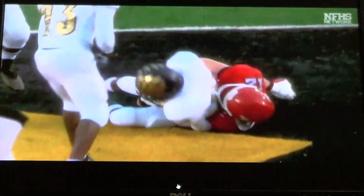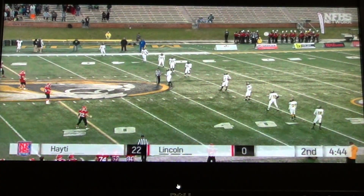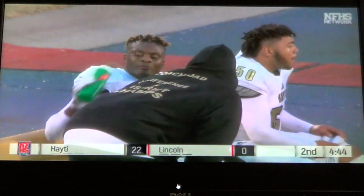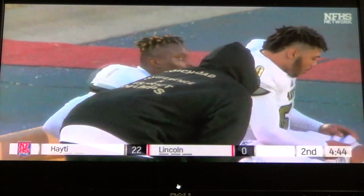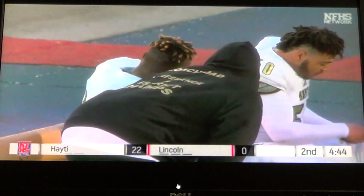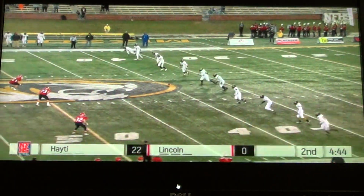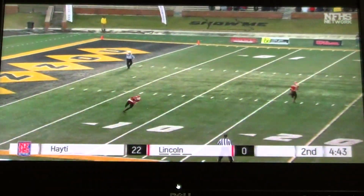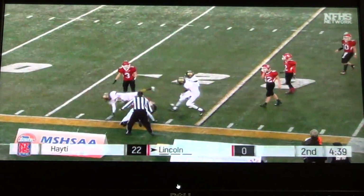Interception in the end zone here. And then another interception. And then a fumble recovery return for a touchdown. So it's 22-0 in favor of the Indians. And really, Dion, that could be the play that changes this whole game. Yeah, because now if you're Hayti, you can try and play defense again and get the ball back one more time before the half, because you get the ball coming out of the second half.